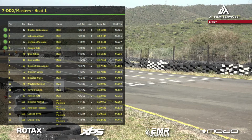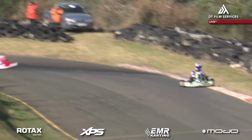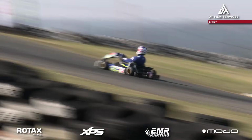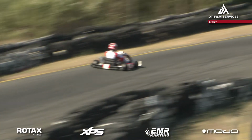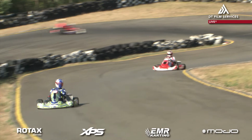Seven laps remain in the DD2 and DD2 Masters first heat. Well, 15 laps of hard racing, serious concentration, and no room for any form of mistakes. There's the battle at the front end of the Masters. Round to Gordini.